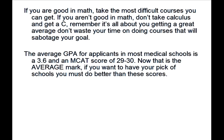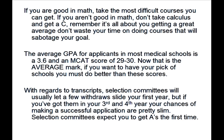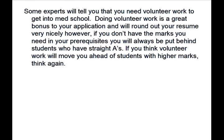Now that is the average mark. If you want to have your pick of schools, you must do better than these scores. With regards to transcripts, selection committees will usually let a few withdrawals slide your first year. But if you've got them in your 3rd and 4th year, your chances of making a successful application are pretty slim. Selection committees expect you to get A's the first time.